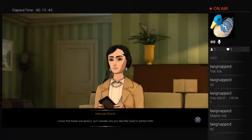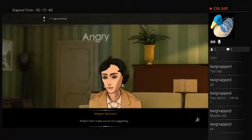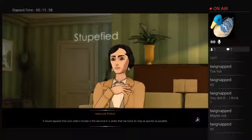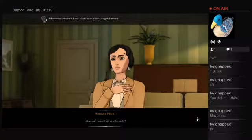I know that Fraser was jealous, but I wonder why you feel the need to protect him. Protect him? I hope you're not suggesting... That you are Fraser's accomplice? There is nothing to suggest that, at least not yet. It would appear that your sister's murder is the second in a series that we have to stop as quickly as possible. The first was in Andover, and the same as your sister, the murderer sent me a letter informing me that a crime would be committed in that town. Now can I count on your honesty?